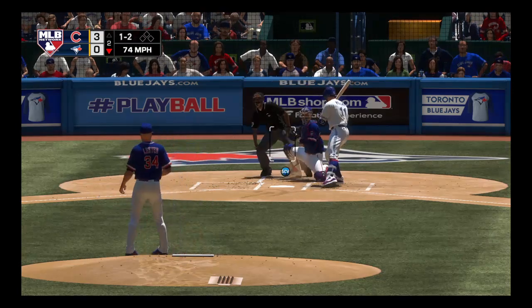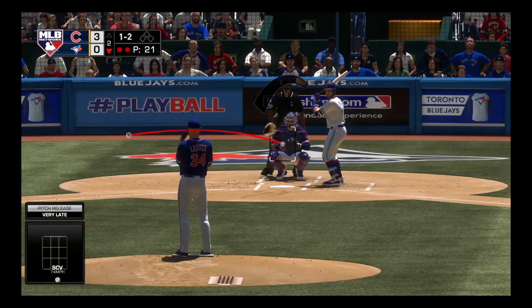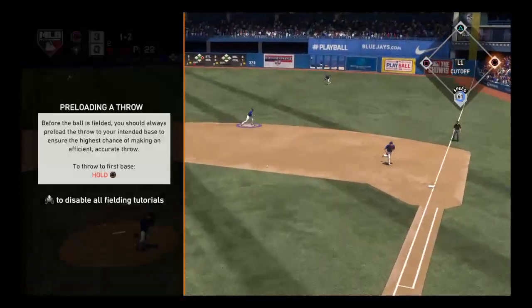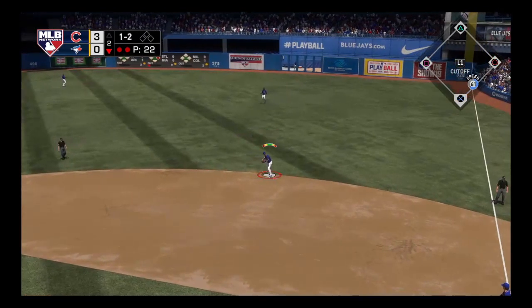And he'll try and tempt him with one in the dirt, but he'll hold back here. It's 1-2. Those 0-2 curveballs are really tough for guys to lay off. There's a reason it's such a common pitch in that count. But he did well to spit on it there.